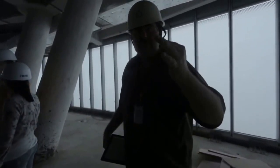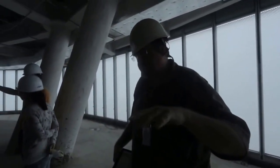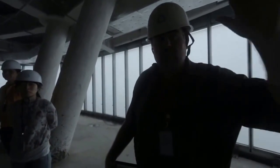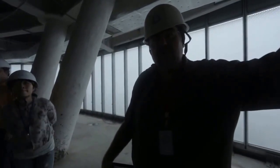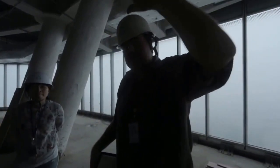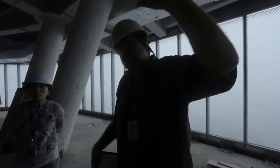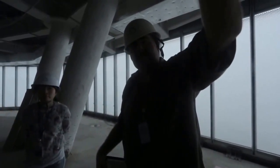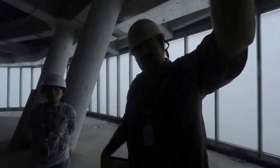Oh, this is the observation deck. There's three levels of observation deck. This is 118 and 119 will be open to the public. 120 will be the restaurant level. And then 121 will be the outdoor observation deck. And then there'll be a series of internal spaces that you can go up to 127, I think will be the highest occupied floor for the public.